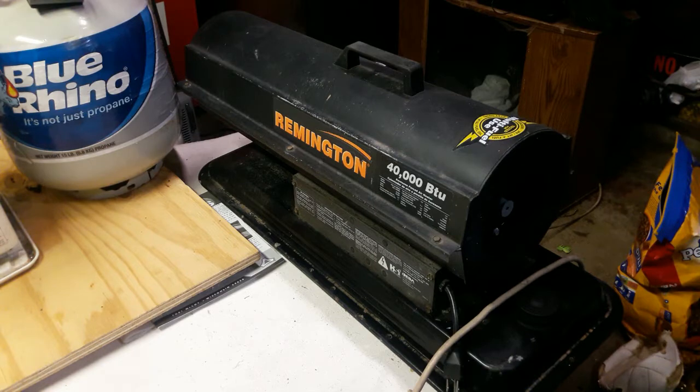Let me see. That is 40,000 BTUs. It has a 3-gallon tank. This one is in need of repair. This is about 13 years old, and last winter it finally gave up the ghost, and it just wouldn't start anymore, wouldn't kick over. So I'll demonstrate what it does. It'll ignite and then it'll just shut off completely.